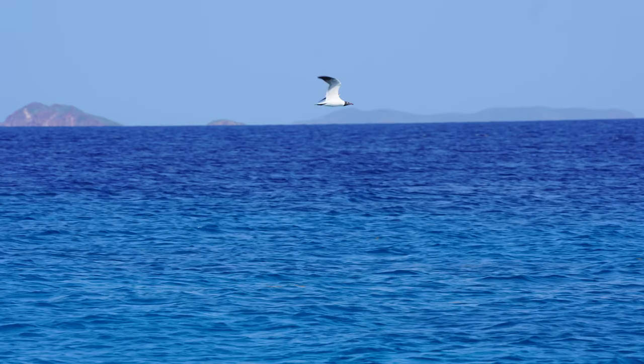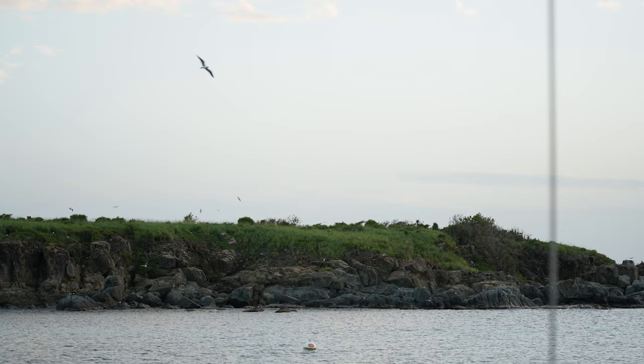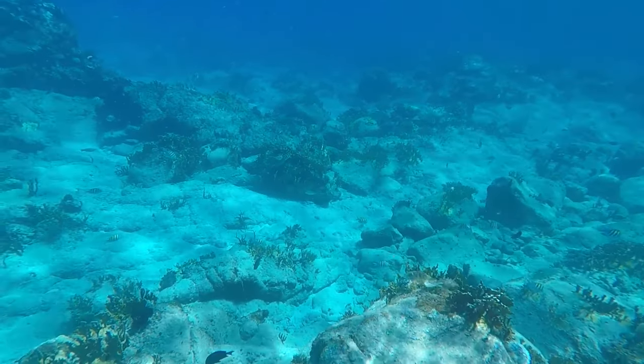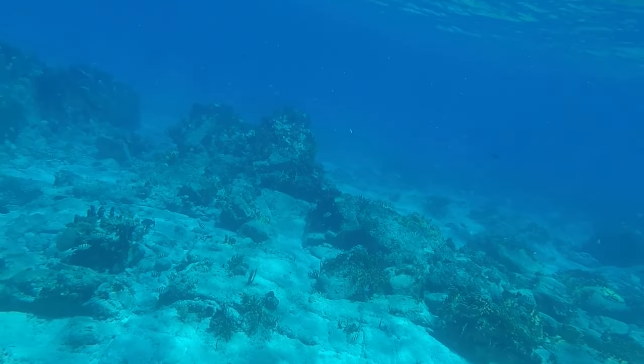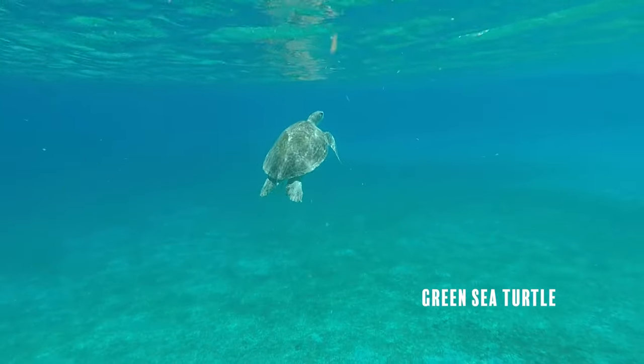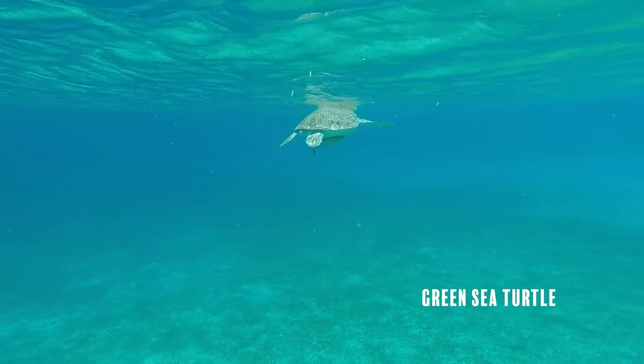The island is a refuge because of its value for migratory birds. The islands are surrounded by a coral reef habitat and an artificial reef, a shipwreck. The marine area is also home to a variety of fish and animals, in particular, endangered sea turtles.